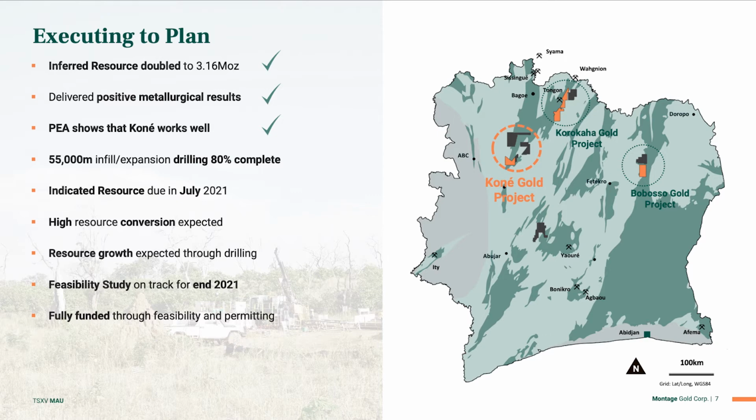And as I said, feasibility study is on track for the end of this year. We've just shipped about 130 more metallurgical samples. We've got some more geotech going on. We're drilling currently in the tailings and the water storage areas for geotech for Knight Piésold. And importantly here, we are fully funded through the feasibility study towards the end of the year and probably into permitting, in the end of this year and going into 2022. We would expect to come out of this year with probably between $9 and $10 million in the bank, having completed all of this work.